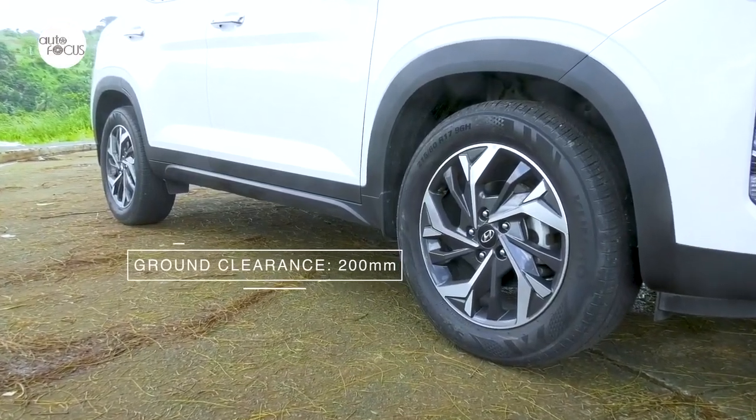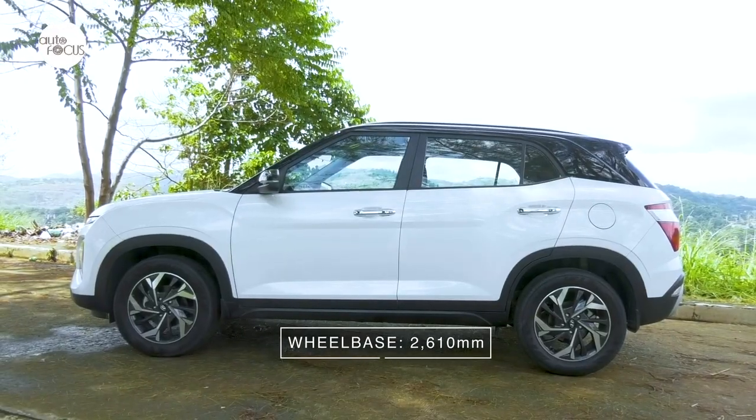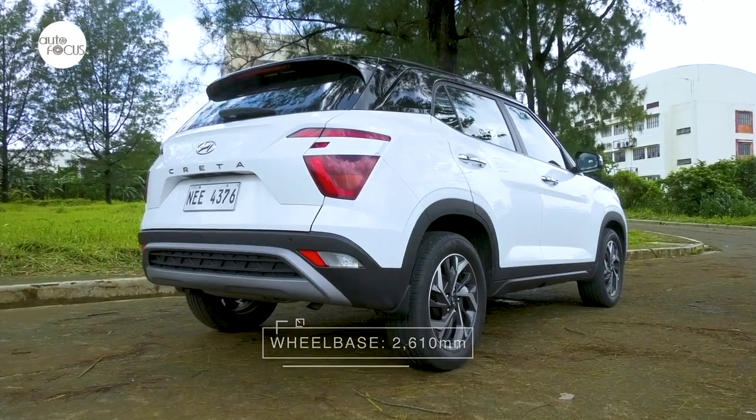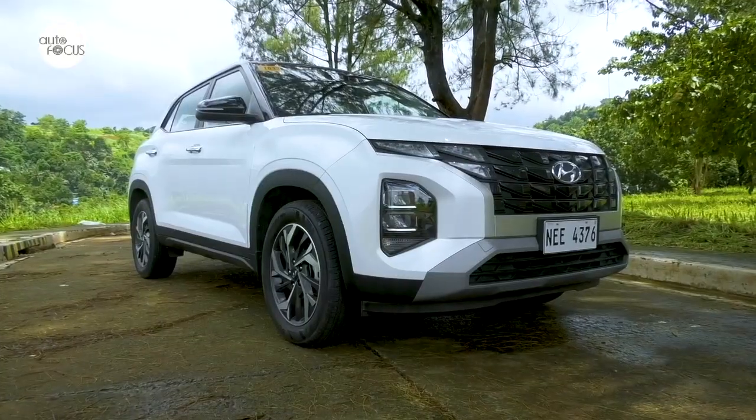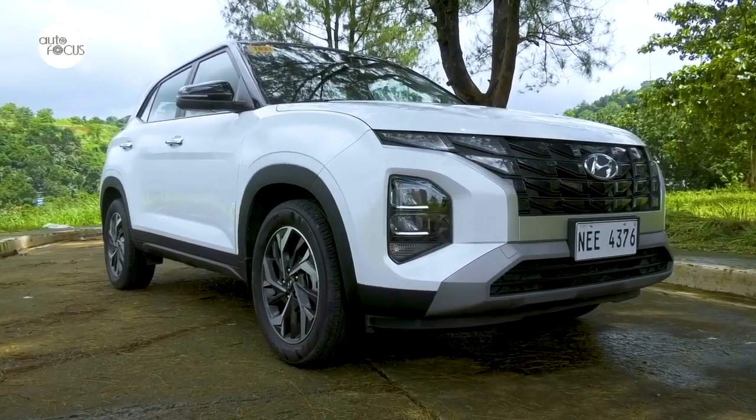With a ground clearance of 200 millimeters and 2,610 millimeter long wheelbase, the Hyundai Creta comes across as a sporty crossover with an SUV vibe, especially with the short overhangs front and rear.